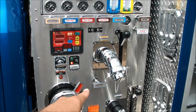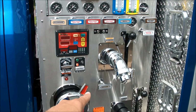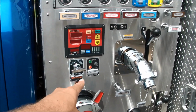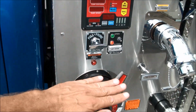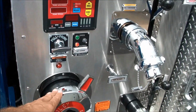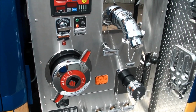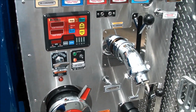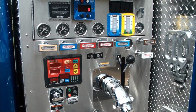We've got our tank to pump control here for supplying water from the onboard tank to the fire pump. We've got a behind the panel butterfly valve. So you actually have a 6-inch butterfly valve here behind your main intake for being able to take this suction cap off and hook up and draft and be able to hook a suction hose up while you're still operating the pump from the tank.